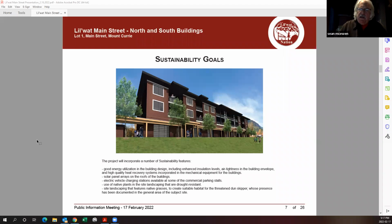We have a lot of sustainability goals for the project. We want to make sure that we have good energy utilization in these buildings. We're going to have enhanced insulation levels, air tightness in the building envelope, and high quality heat recovery ventilation systems incorporated in the mechanical equipment for the buildings. We have a proposal to generate some of the electricity that we'll need from arrays of solar panels on the roof. We're proposing a number of electric charging stations in the parking areas for the public to be able to use, as well as the residents.